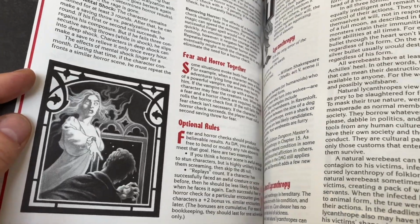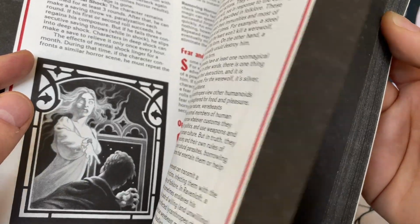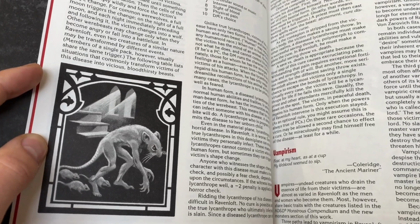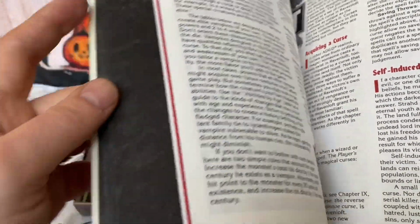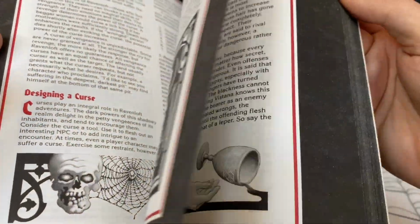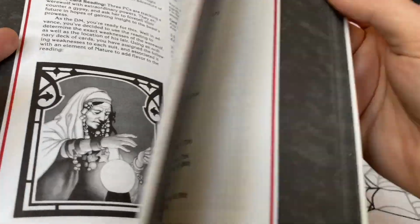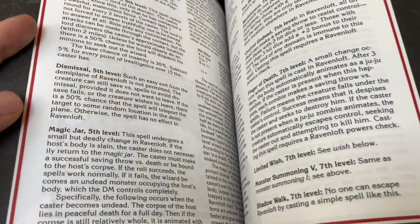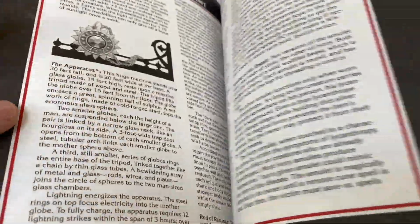The idea is, though, that you can completely ignore all of the rules if your players do the role play piece, which again was still a bit of a new thing back in the late 80s, very early 90s. So there are pages on werebeasts and vampires, talking a little bit about lycanthropy, how vampires age, but everything works slightly differently in this book. Curses, telling the future. And then as it moves through, spells are now different because everything operates differently within the Demiplane of Dread. Familiar, but different.